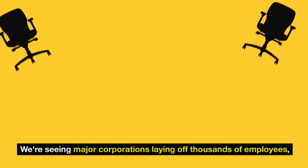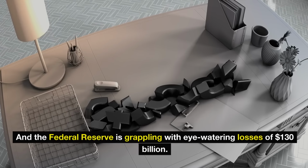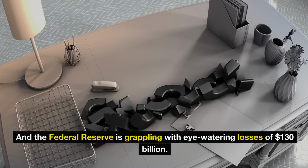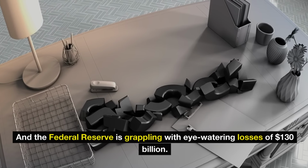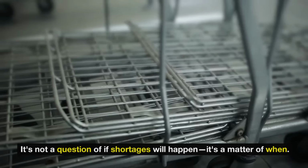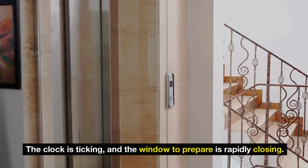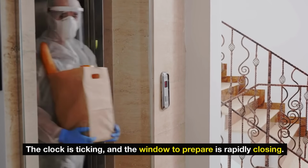We're seeing major corporations laying off thousands of employees, and the Federal Reserve is grappling with eye-watering losses of $130 billion. Inflation is creeping higher, squeezing every dollar tighter. It's not a question of if shortages will happen, it's a matter of when. The clock is ticking, and the window to prepare is rapidly closing.